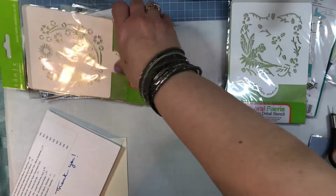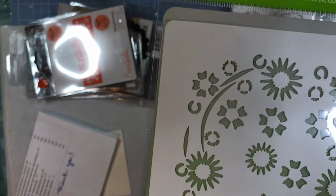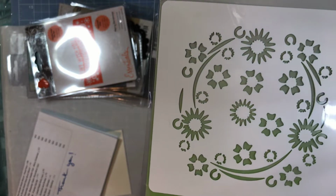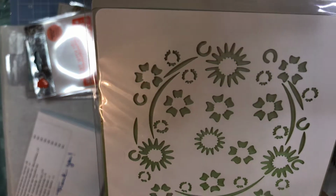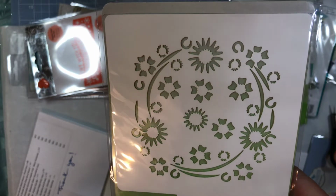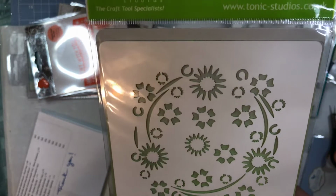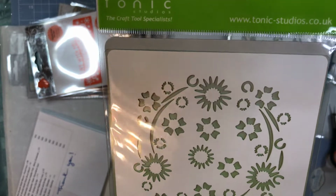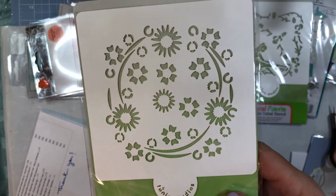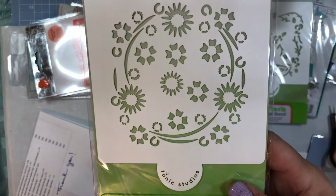Okay, and I got another stencil. This one is called Detail Daisy Burst Stencil. This one is also by Tonic, and I figured this will make a nice wreath base. And both of these were only $1.99, so that's really good.